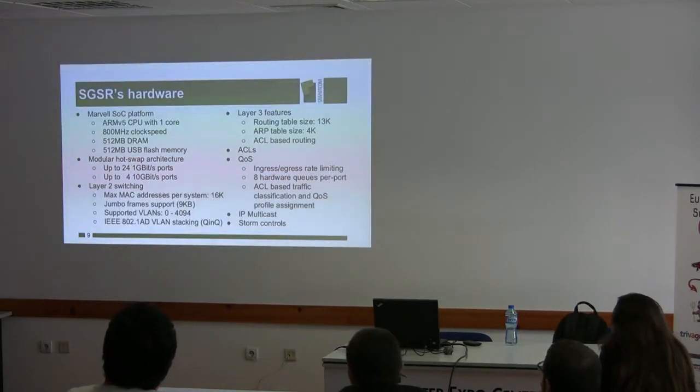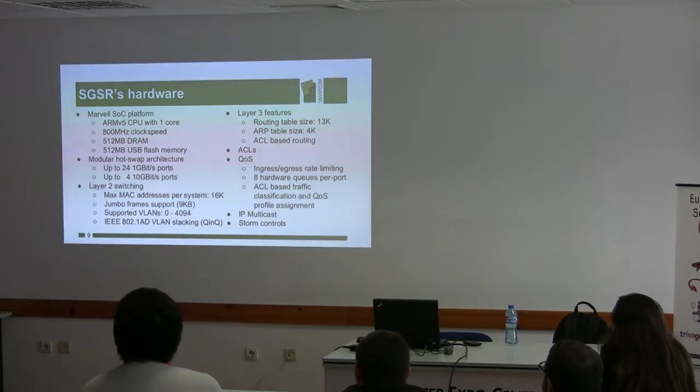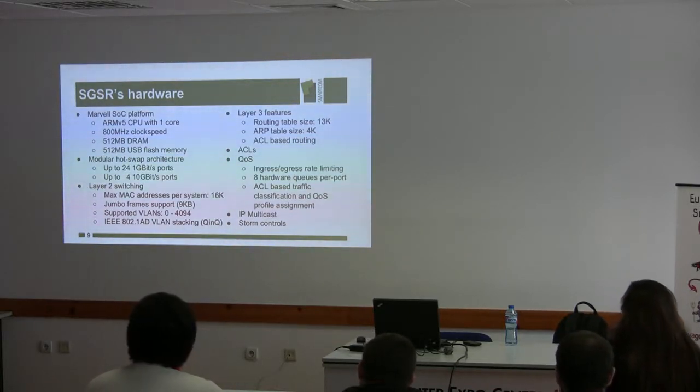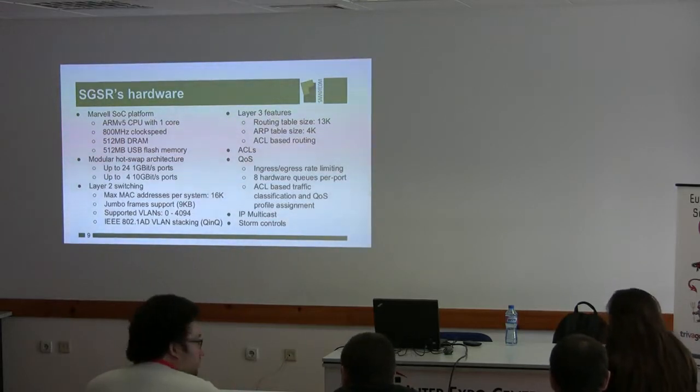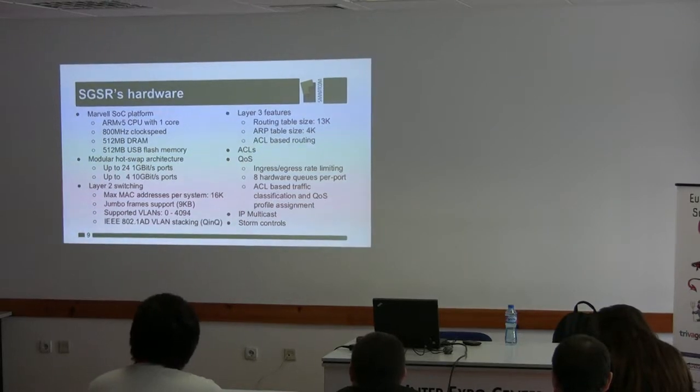It is a Marvell system on chip, an ARMv5 CPU with a single core, 800 MHz clock speed, 512 megabytes of memory, and a 512 MB USB flash disk. It has a modular, hot-swap architecture, 24 1-gig ports and up to 4 10-gig ports.